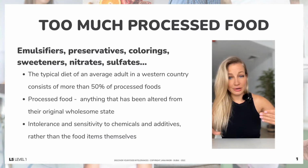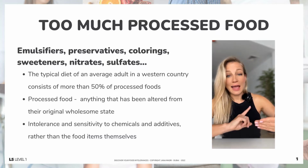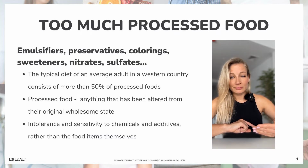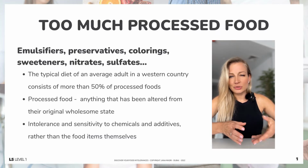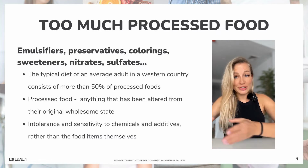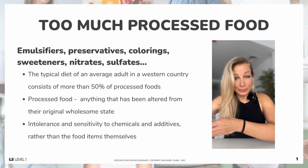Take the food, flip it around, look at the nutrition label and at the list of the ingredients. Is there more than 3 or 4? Are there any ingredients that you have actually no idea what they are? How far is the food you eat from its original state when it came from the plant or from the soil or from the sea?